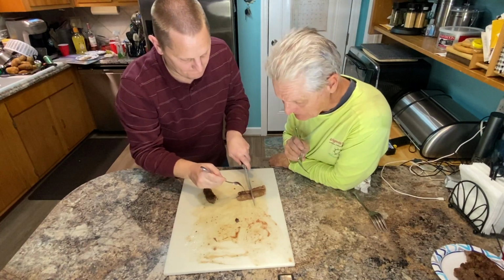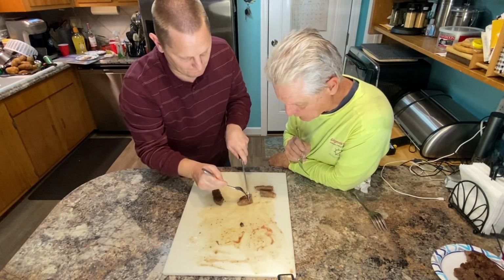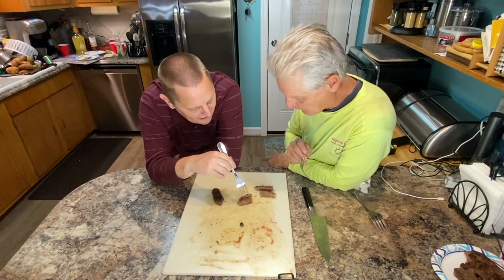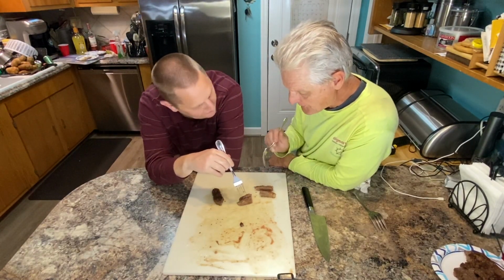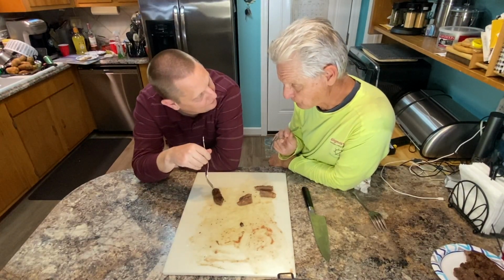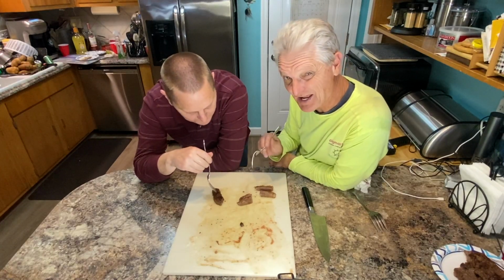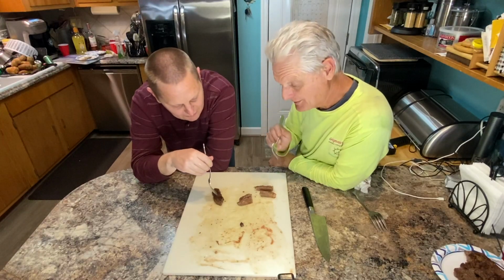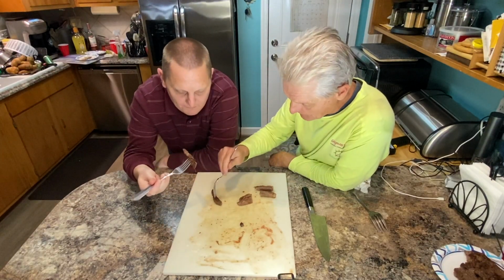Are y'all ready? All right, so here we got the eye of the Wagyu. Now this is not the A5 though, right? Oh no, yeah. Well, first we want to do the regular Wagyu. Let's do regular. This is the A5, it's the best in the world right there. That's the highest quality. Yeah, that's right. This is the regular Wagyu right here. Okay.